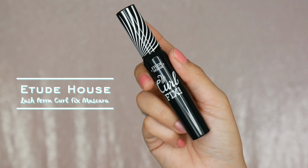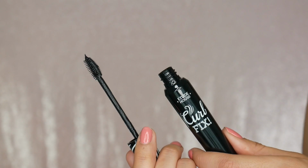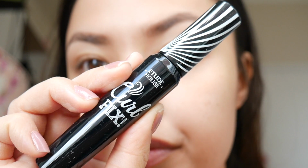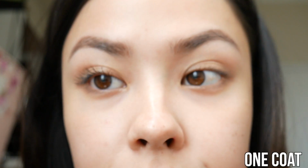Moving on, we have the Etude House Curl Fix Mascara. Personally for me, I don't really care for this mascara. I know this is a very popular mascara and it's one of Etude House's top selling mascaras. I will say this does have a somewhat unique wand in the sense that it's almost dual-sided, so it has a tighter comb and then more of a wand on the other side, if you can see that. But I don't really find that this makes my lashes look that natural.